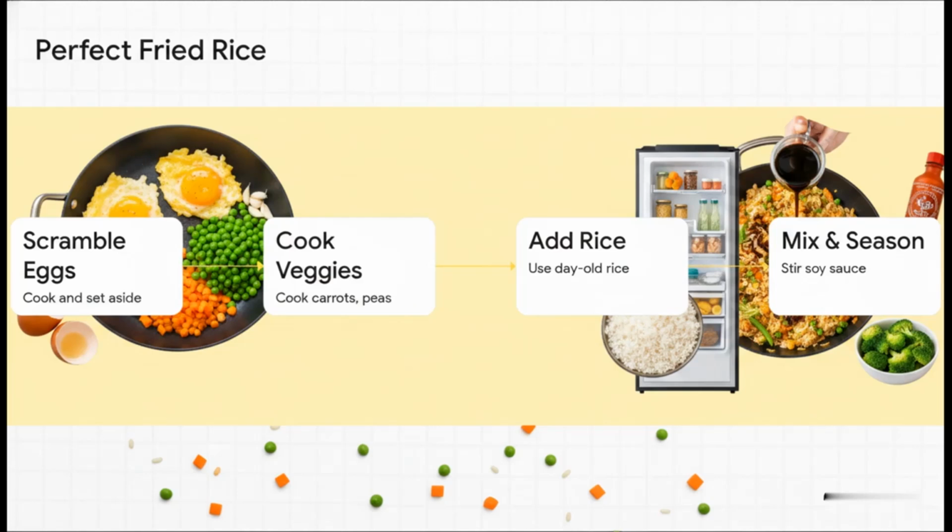Finally, just stir in your soy sauce and those scrambled eggs. Oh, and for a premium upgrade on this one, you can definitely top it with some sriracha or maybe throw in a side of steamed broccoli for extra veggies.